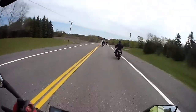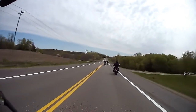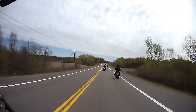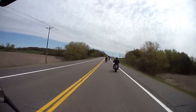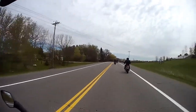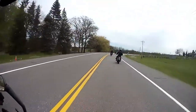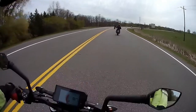I have carpal tunnel on my left hand, so I can kind of tell how buzzy a bike is by how much pain I'm in my left hand. And I'm in quite a bit of pain right now, but that's me. Yeah, I'm putting the hand on the bar. It is buzzy. That can be remedied, though, with some different bar end weights or a bar snake.